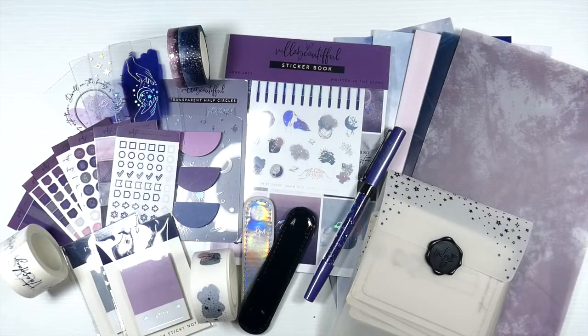Alright y'all, so this is the June 2021 Villa Beautiful kit titled Written in the Stars.